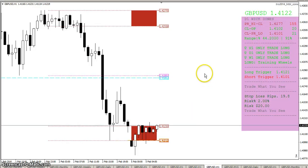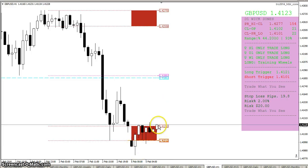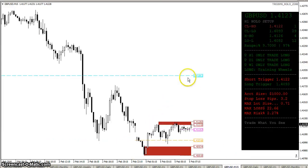And here we've got the wick zone. And you can see here, price once again doesn't like staying in the wick zone, and it's popping out as I speak. And here we've got the holo set up.